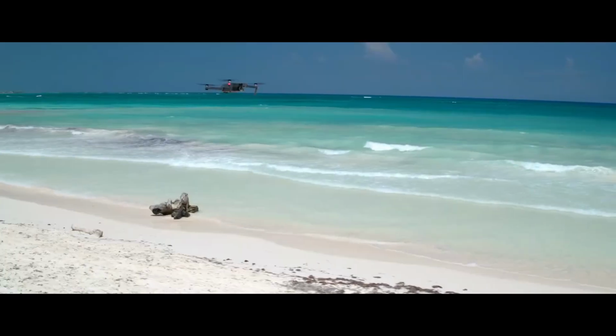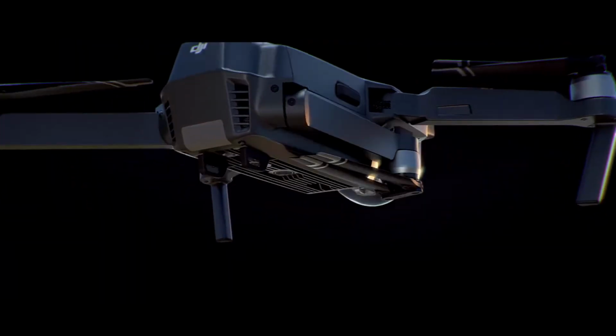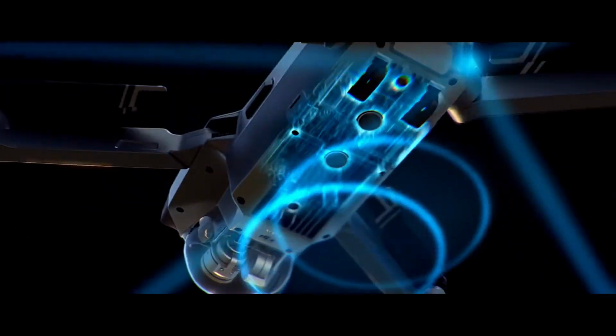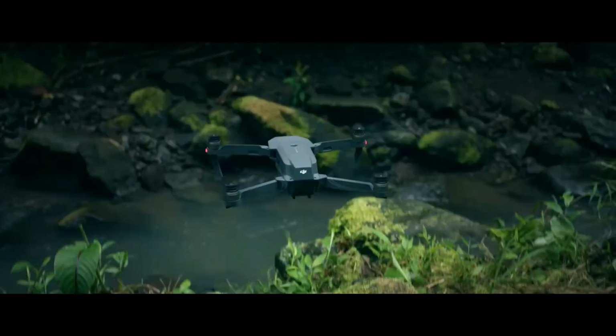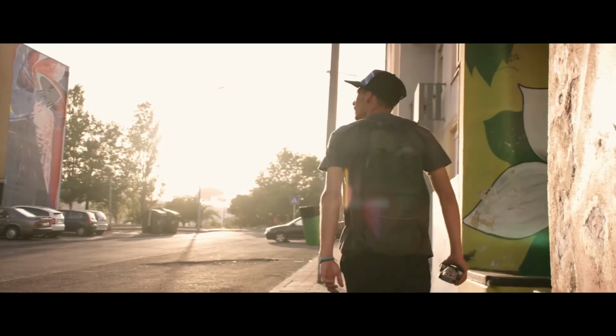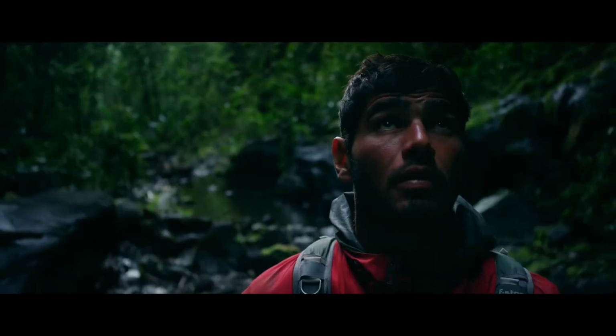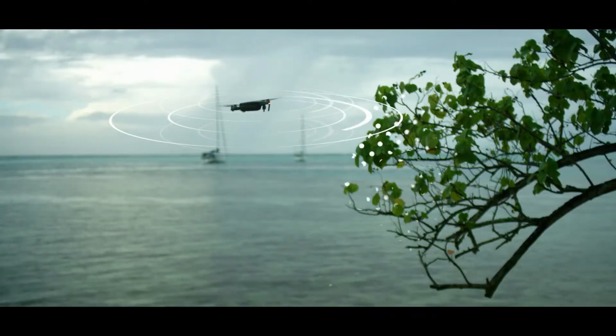As you fly, satellite systems keep track of you, working in harmony with all 4 vision sensors, telling it what's below and what's in front, whether you are flying beside a cliff, in a forest, or even indoors. Just like you, Mavic sees and thinks. That means it can avoid the things in its path, from trees to walls.